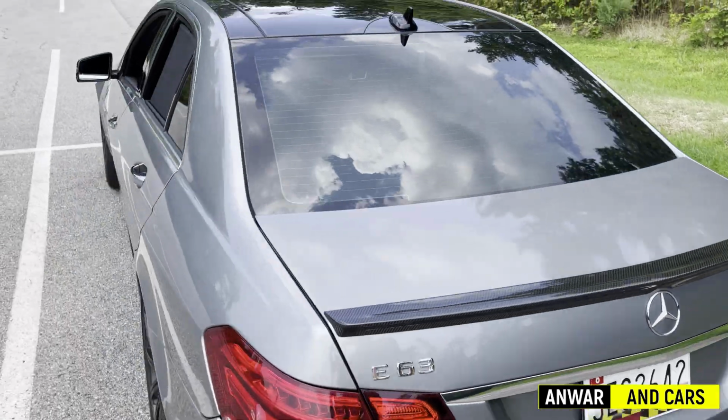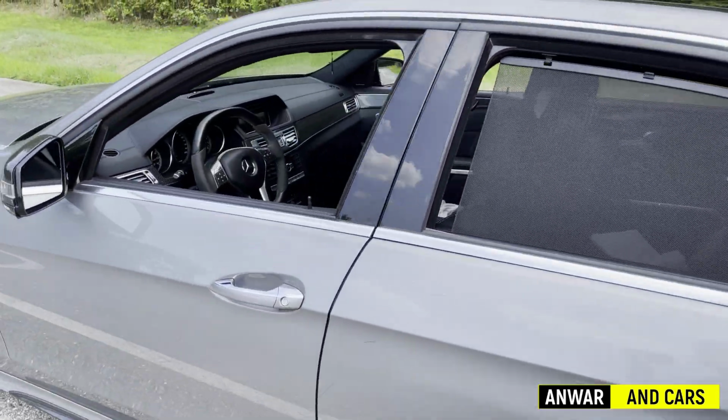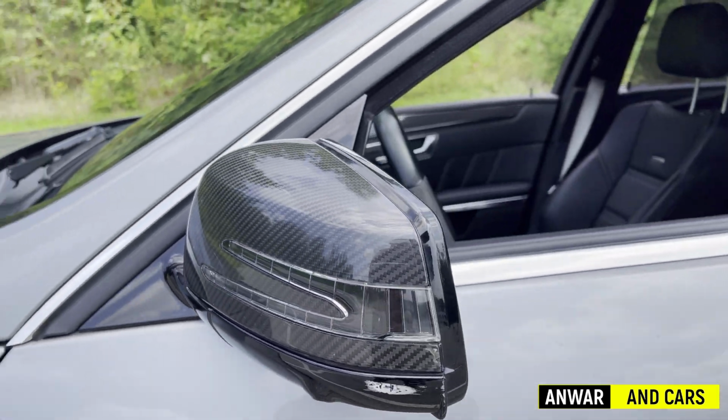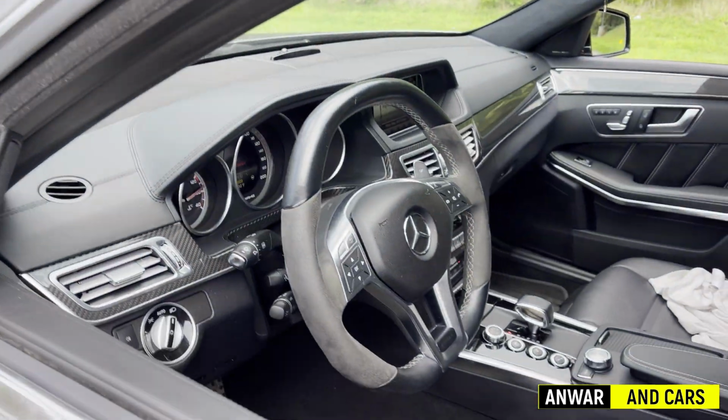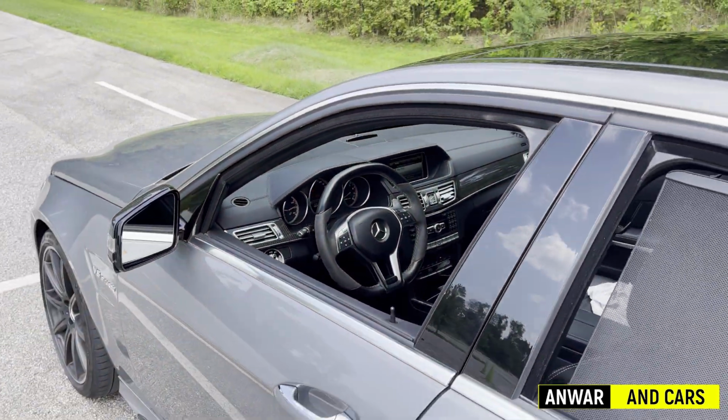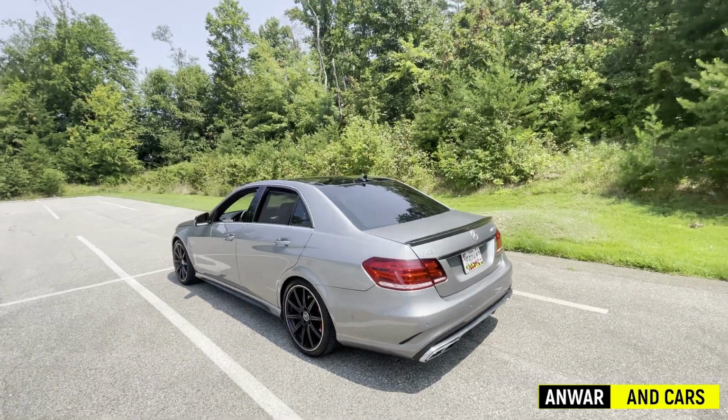Another thing that made this E63 AMG the best E63 is the fact that it was the first model year to come with all-wheel drive. Previous AMGs were burnout monsters, right? They would just smoke the tires in every gear, and that's fun and all, but Mercedes is about class and refinement at some point, you know?